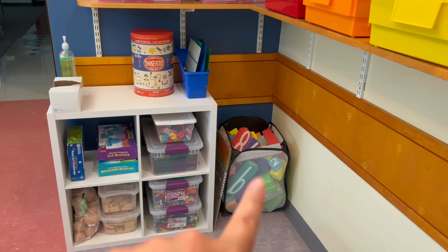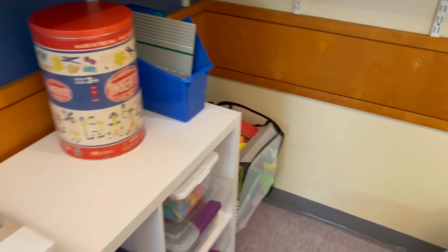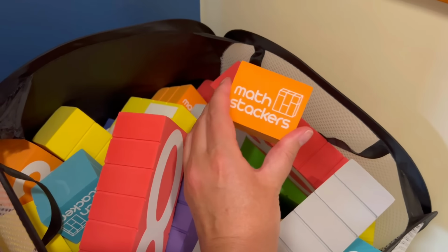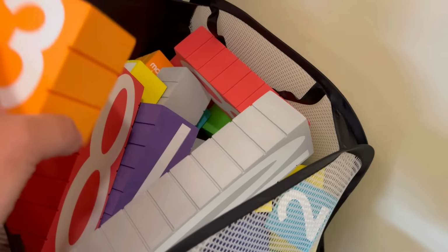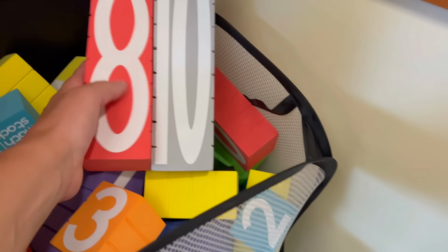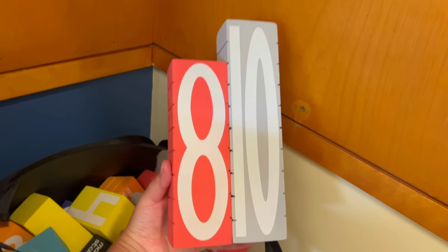And then of course we have our little number blocks over here. This was something I was going to look into more last year. I think I told you guys I had purchased this even before I knew I was going to be a classroom teacher, just because I loved the conceptual idea of the math stackers, and it's something we use during our number sense unit. I can go more into this later, but essentially this is a 10 block. This is an 8 block, and you can see that it fills up 8/10 of the space.